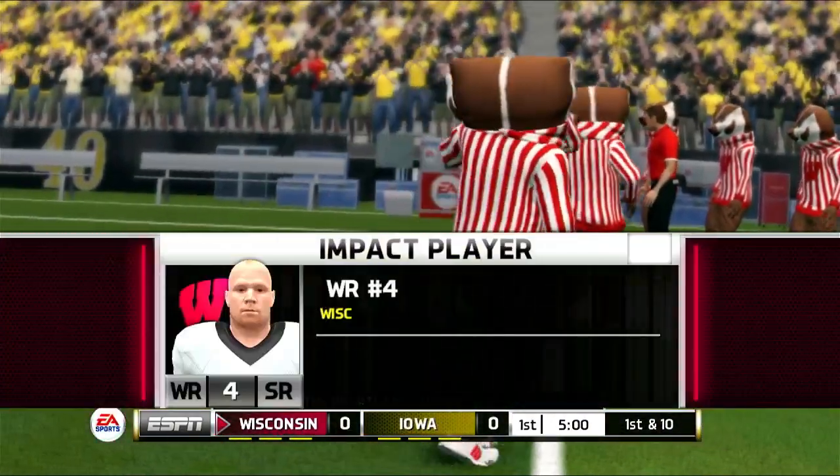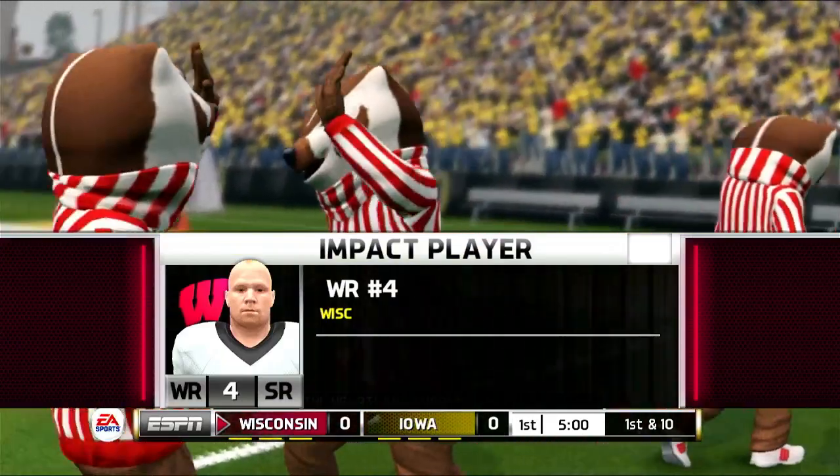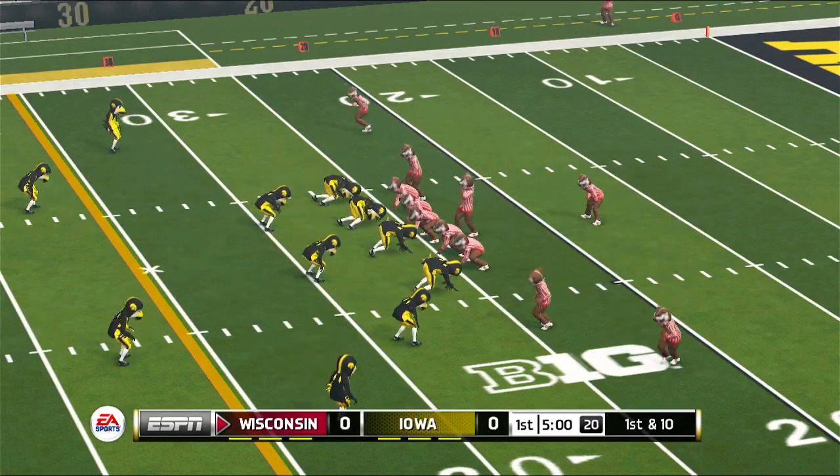So the Badgers and their coaching staff, Kirk, just happy to have a guy like this in the program. Their offense really clicks when he's playing there. Well, I think it gives them the diversity that they're looking for. I mean, at times they're going to run the football. Other times they're going to try to air it out.